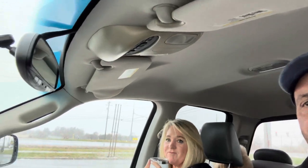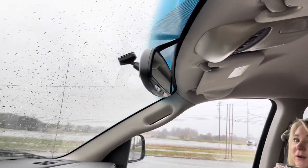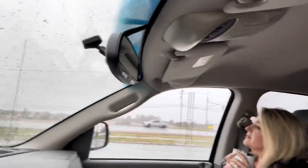We are Saturday morning. We set our alarm for 5 o'clock and we left around 6. We're a couple hours north into Kentucky, fixing to go to Indiana, because we're picking up a mower. And it is, well, you can't tell probably, snowing. Got a little snow out there. And it is 28 degrees.